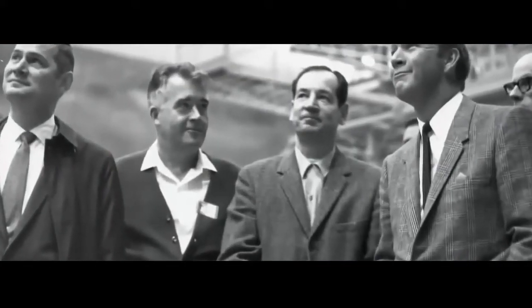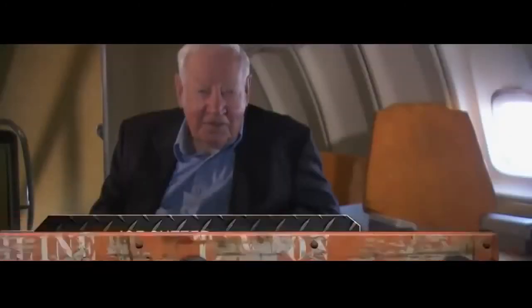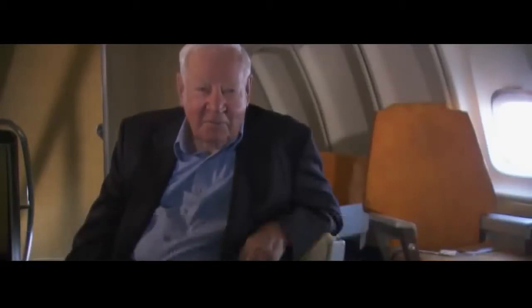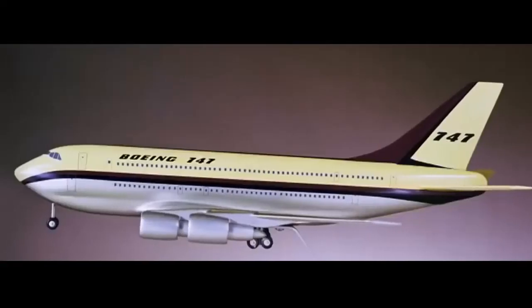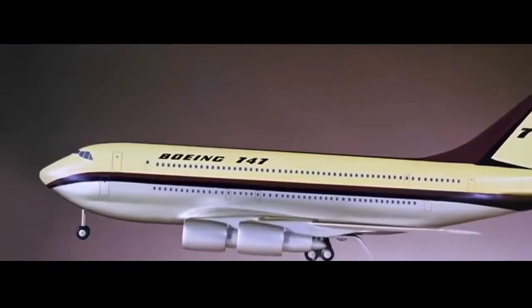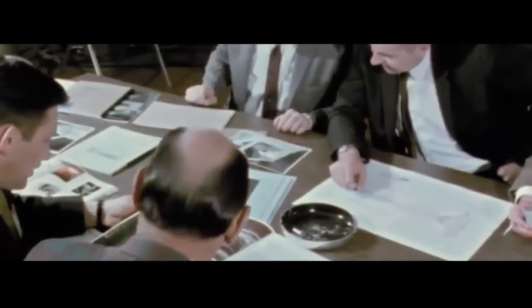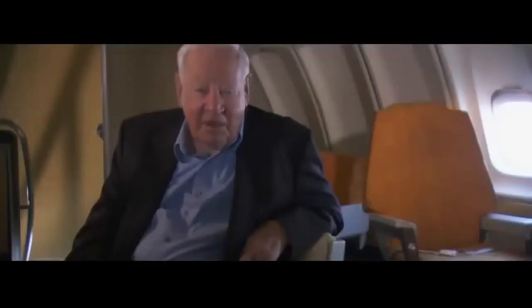It's an unprecedented task for Chief Engineer Joe Sutter, known as the father of the 747. When we had to develop an airplane for 350 passengers instead of 100, how do you do it? And the first thought was to put one airplane on top of another. 40 years before the A380, Joe considers a double-decker. When my engineers got to work on it and we looked at the troubles with a double-decker, you could list a dozen of them, and that's where they conceived the idea of a wide airplane with two aisles.